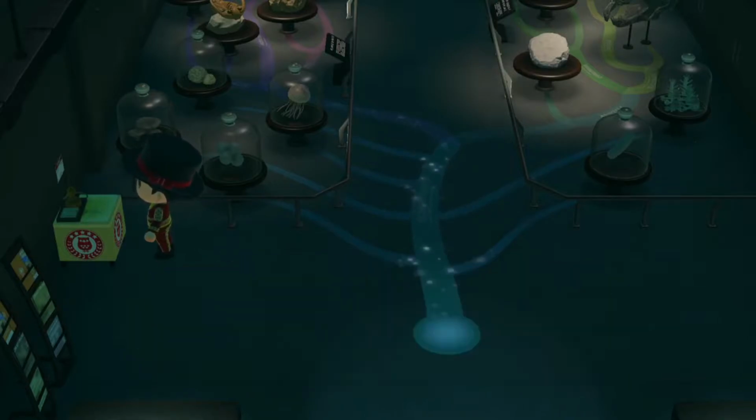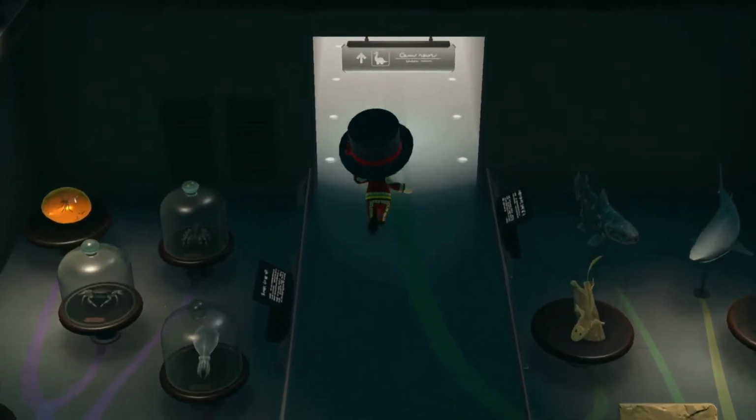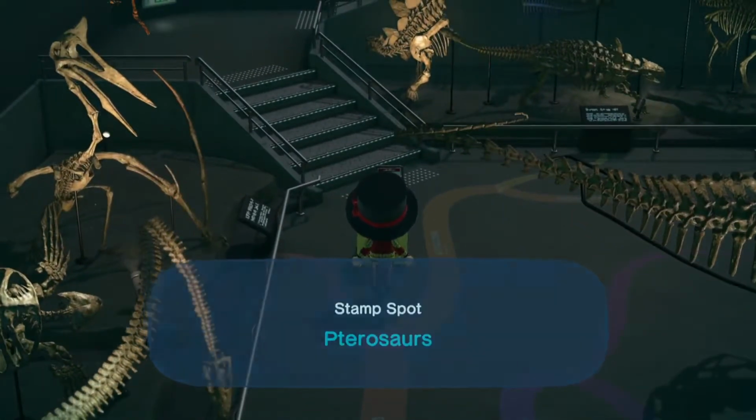No backbone, but still tough at it. Yep. But yeah, the fossil part of the museum is almost complete. I'm missing 10 at the moment.